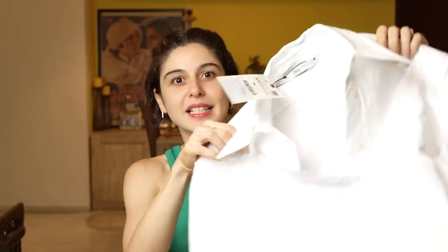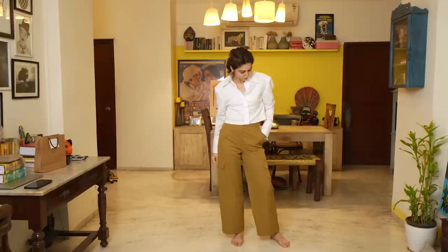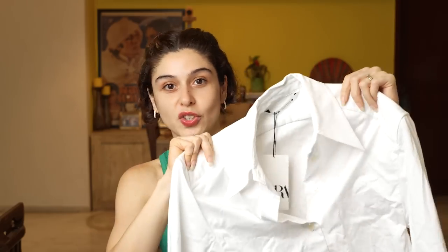return these. Another basic I got is this really cool cropped white shirt. Now, white shirts are something that never go out of fashion. It's always nice to have one great white shirt. I usually have two or three in my wardrobe at times, longer, shorter. I don't really have a cropped one like this, and I kind of like this. I thought it was really cool. Again, on full price, this was 4990, 5000 rupees for a white shirt, which I would never have spent full price on. I would just be like, nah, I don't need it. But on discount, this was 1590, which is great for a nice white shirt.